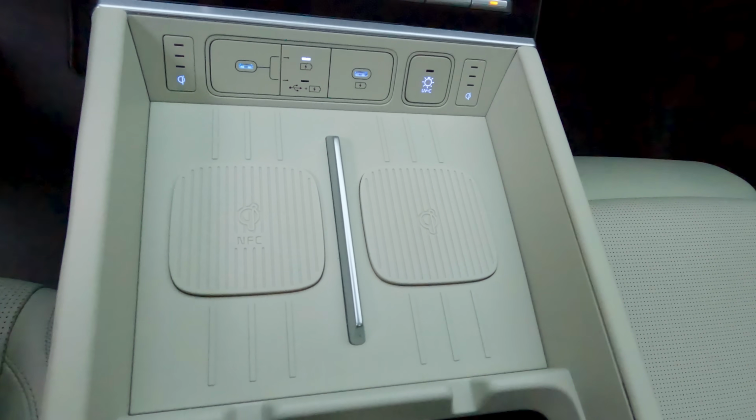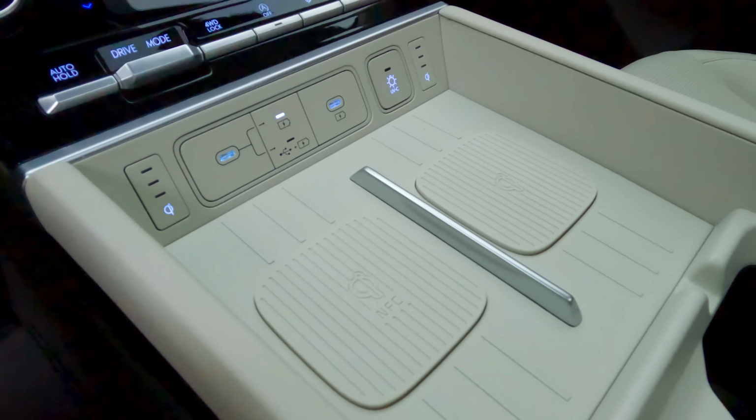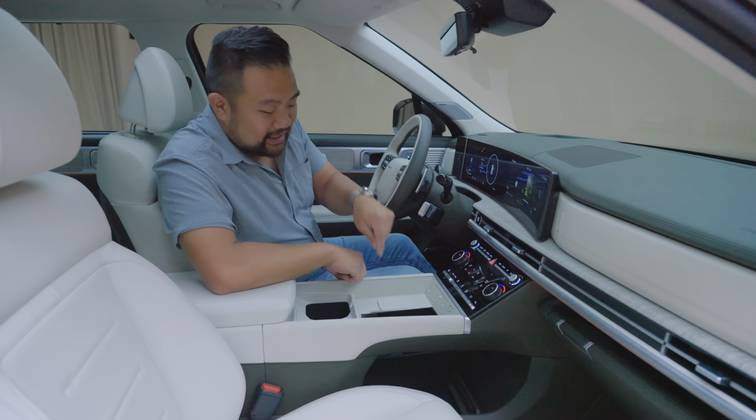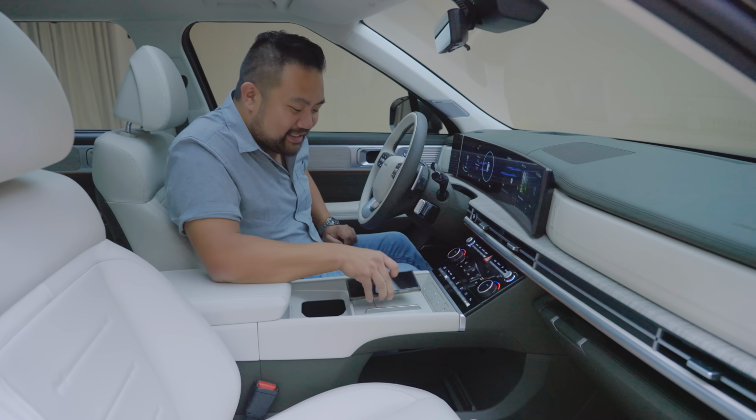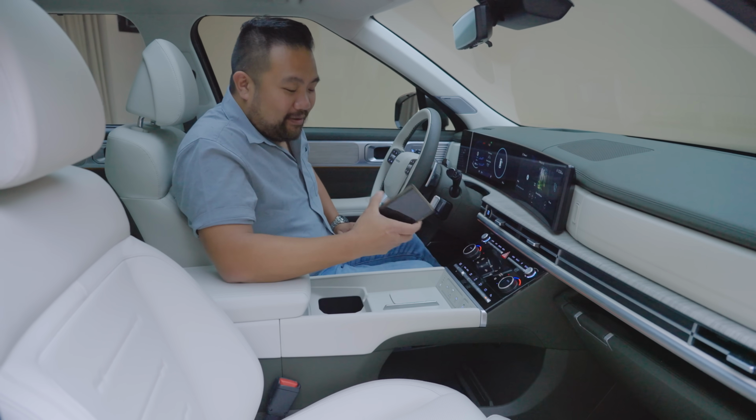So one for the driver, one for the passenger. They can both charge at up to 15 watts at the same time. Hyundai says that there's also a fan underneath these things to help keep your phone cool. So after you charge it this way, you don't have to pick it up and be like, ooh, that's hot, and drop it again.